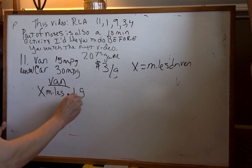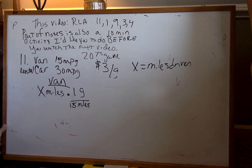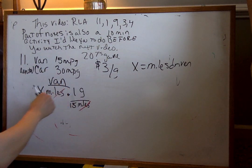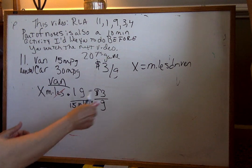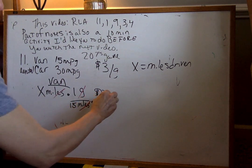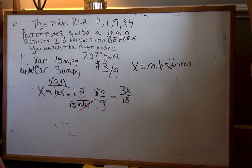Times 1 gallon for 15 miles, because we're doing my van. That would get me up to how many gallons of gas, times the $3 per gallon. So then my gallons cancel. So yes, this is how much it costs me. You could write that as 3x divided by 15.